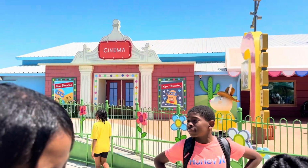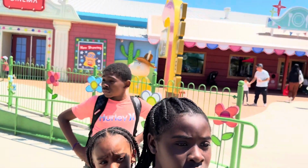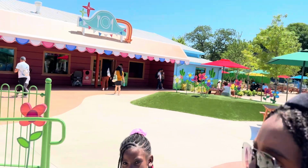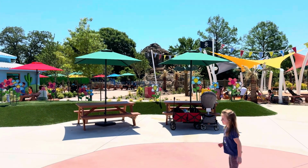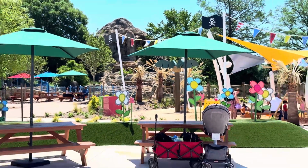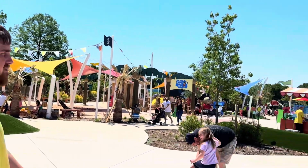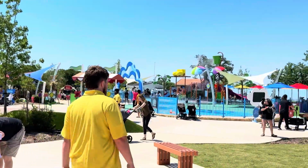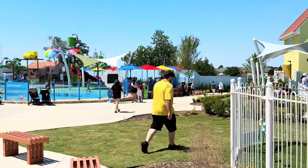Over on the other side of the park, there is actually a cinema. We did not go through and see what was playing there. Maybe next time. Then there is the restaurant. And then look at this little facade over here. I thought this was really cool. Isn't that cute? Next to that is like a water park area. And we will go check that out. But first, it's time to eat.